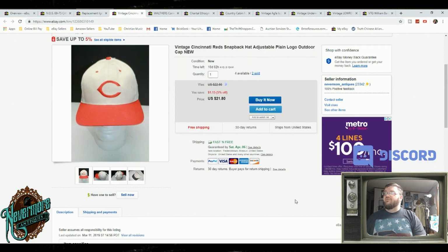These are pretty good. These are Cincinnati Reds hats. They're new old stock. I ended up with 6 of them, and I've sold 2 so far for $21.80, free shipping. Those were really good. I bought those not too long ago.